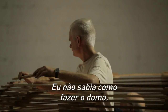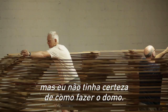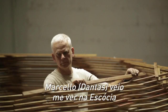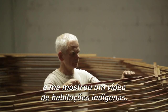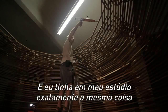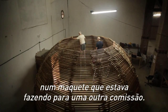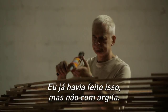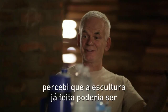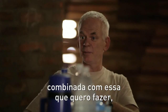I didn't know how to make the dome. I know what I wanted to be inside the dome, but I wasn't sure how to make the dome. And Marcelo came to see me in Scotland, and he showed me a video of the Indian dwellings. And I had in my studio the exact same in a model that I was doing for another commission. I've made works like this before, not with clay, but it was a really nice moment where I realized this sculpture I've already done can combine with this one I want to make for the bones inside.